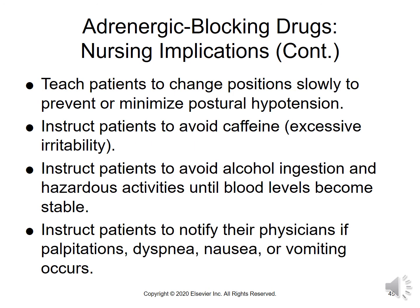We're going to teach them to avoid postural hypotension by changing positions slowly. Have them avoid caffeine to avoid excessive irritability. Instruct them to avoid alcohol, especially when they're first starting to take the medication, because it can potentiate the problems of orthostatic hypotension, those kinds of problems. Tell them to notify their physician if they have palpitations, shortness of breath, nausea, or vomiting.